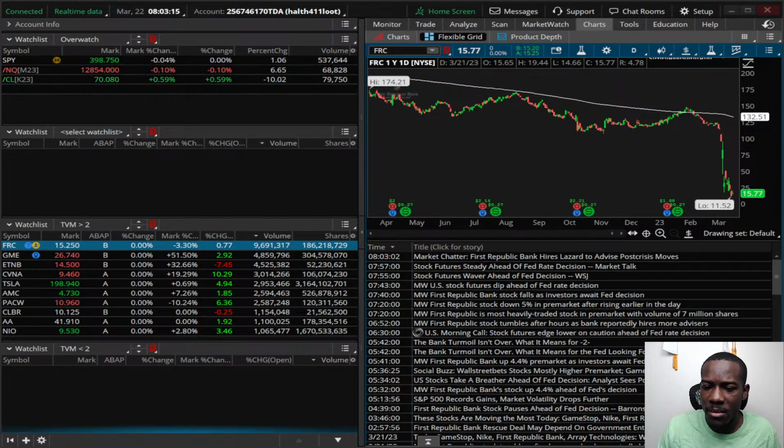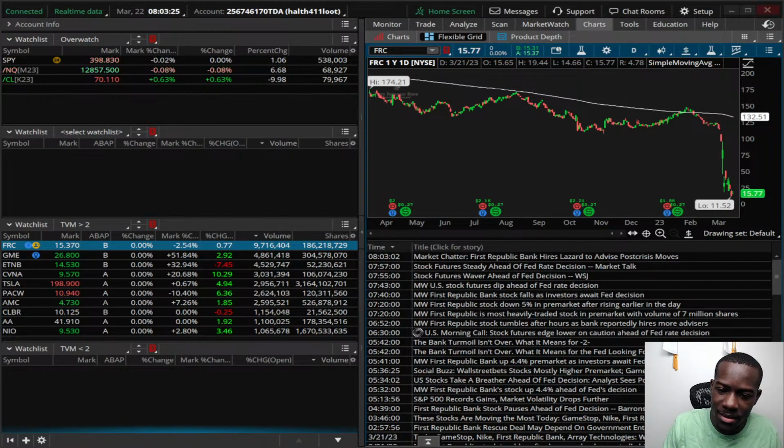Little medical stock popping up 34%, one of the top movers on the day. Carvana also up. But there's still a lot of higher float stocks up, but at least they are getting away from the banks. FRC is still leading the way on the morning though, with 9 million shares traded.